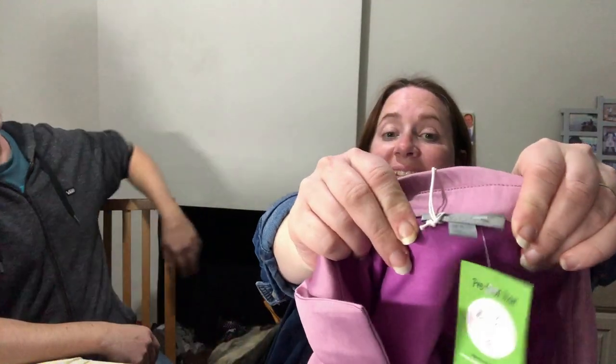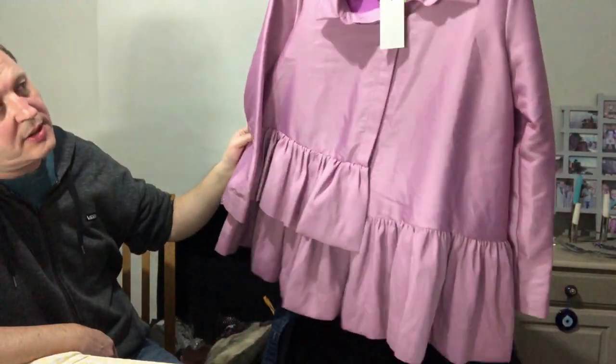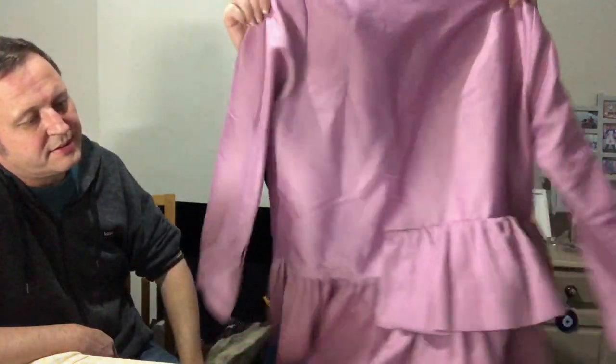And then the last item of clothing I got was brand new with tags, COS. Ah, I thought it was going to be Mint Velvet. Didn't get any Mint Velvet. £69 it should cost, I paid £15, but look at that. I mean, what is it? It's a top. It's like a skirt.